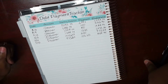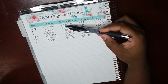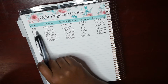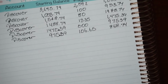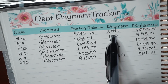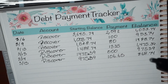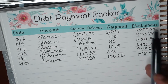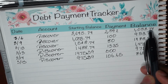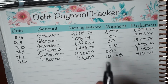For starters, we started this month with a debt balance of $3,645, right? On the 6th of this month, let's zoom in, I paid $2,592. That was all of my refund check. My tax refund, I basically used it all to the last penny on my debt, and that placed my balance at $1,053, right? Then we had the 9th, when my balance was the same.